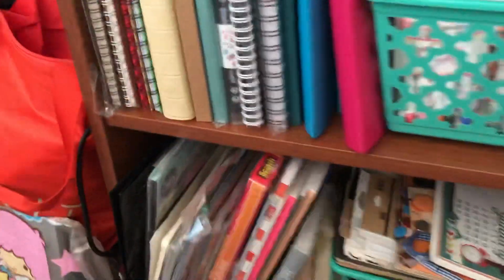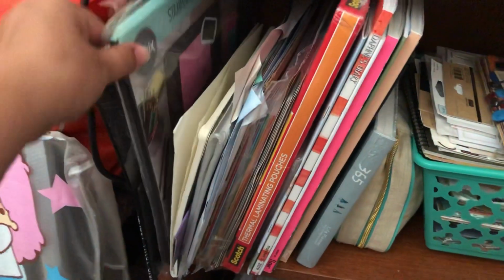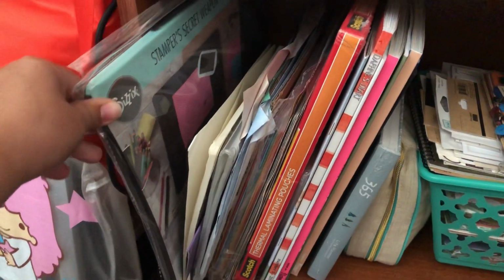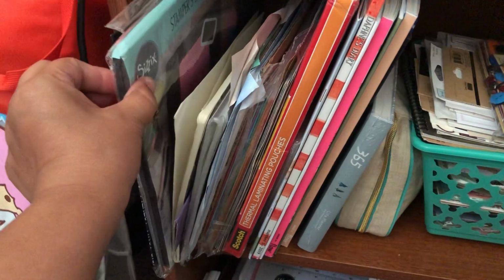And then the next shelf, I just have some extra things like this Sizzix. It's like a stamp thingy, or it's like a foam board.